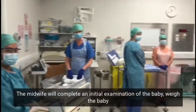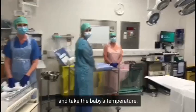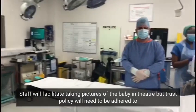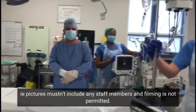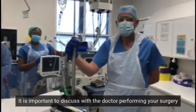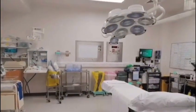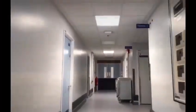The midwife will complete an initial examination of the baby, weigh the baby and take the baby's temperature. You will be offered to have skin to skin with your baby in theatre. Staff will facilitate taking pictures of the baby in theatre, but trust policy will need to be adhered to, i.e. pictures mustn't include any staff members and filming is not permitted. It is important to discuss with the doctor performing your surgery as to what they would feel comfortable of you taking pictures of. You are usually in theatre for approximately 1 hour.